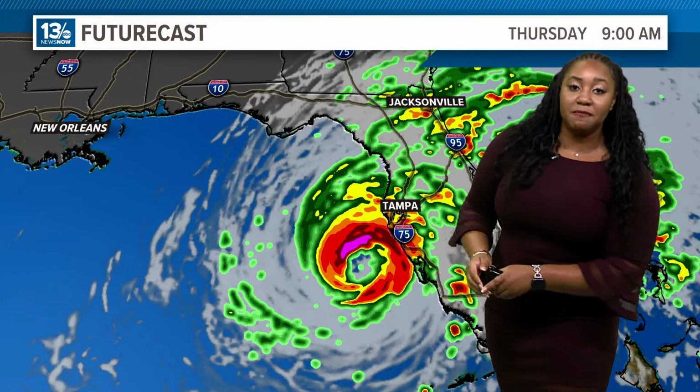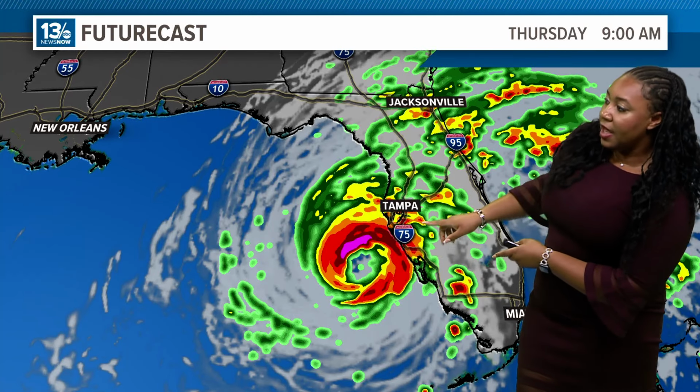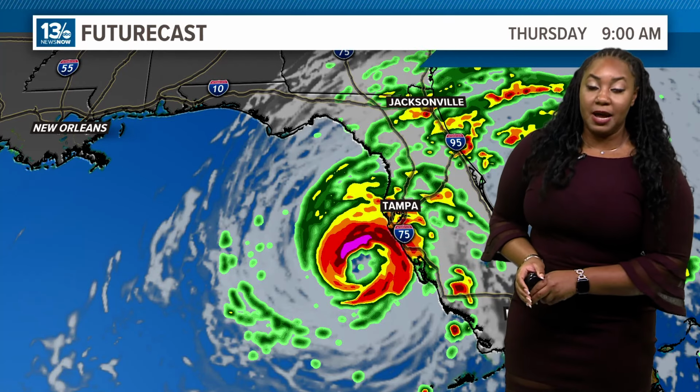Notice how that eye of Milton spreads out. Now, the problem with this weakening of Milton means that its impacts will actually spread out further. So that's why we do see those tropical storm watches in effect for places around the Big Bend of Florida, even though we're expecting more of a landfall as you get closer to places like I-75 near Tampa or anywhere between Tampa and Fort Myers.